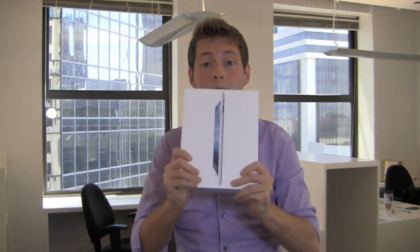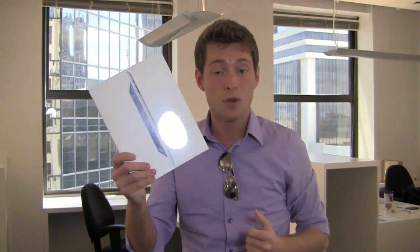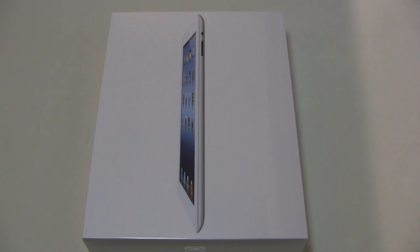Let's take a look at it now. Unboxing. New iPad. Is this all it can be? Or does Apple have some stuff to put in the next one? We'll find out starting right now. Here it is. A lot of people have been waiting for it. Don't call it the iPad 3 though. Apple's calling it the new iPad. And I get where they're going with that scheme.